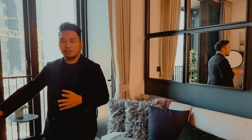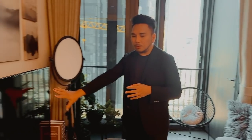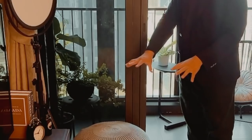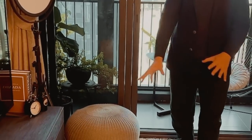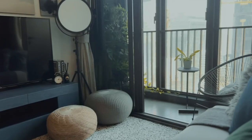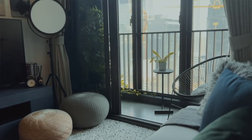If you will go back to this, so this area is very solid, so it's very hard. And then if you move around here, there are soft elements. So same here, solid, hard, and then we added some soft elements. So that's basically the combination or the design concept of our place.